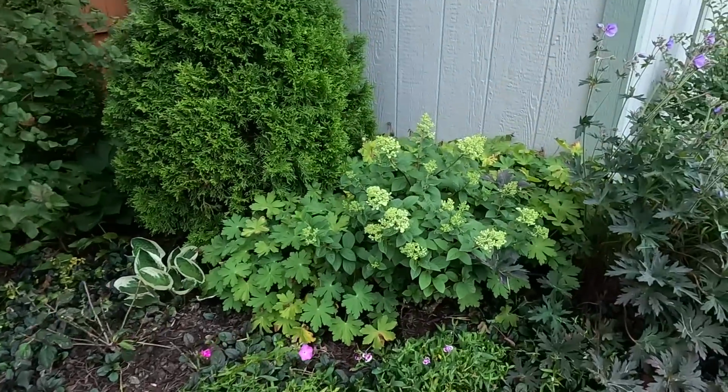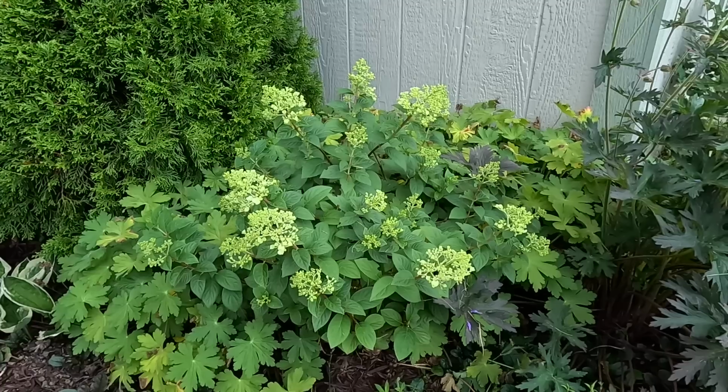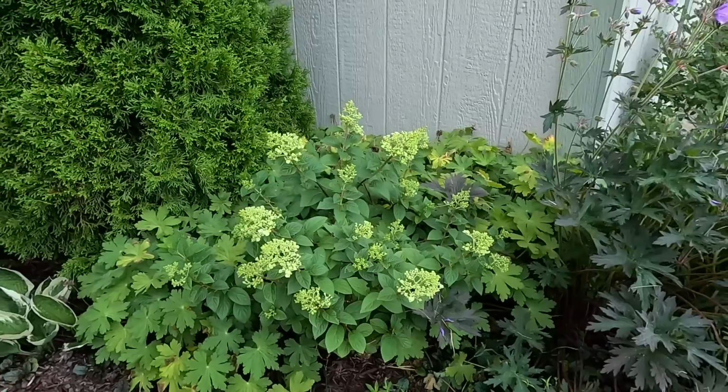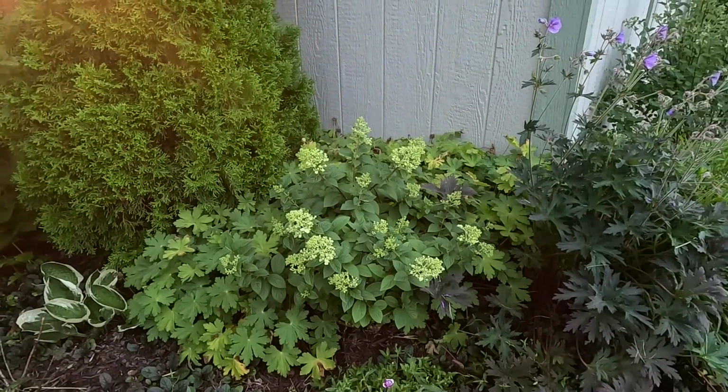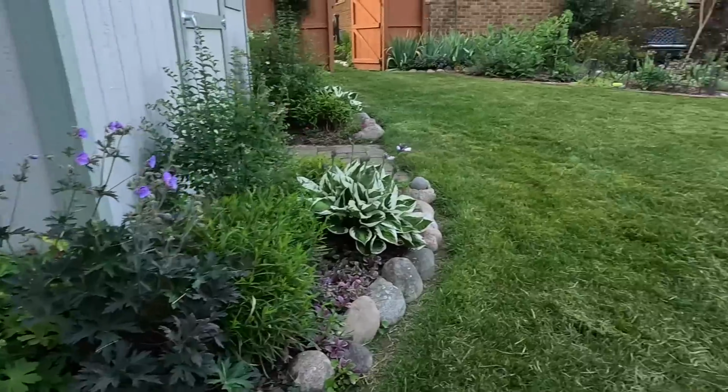This is a Strawberry Sundae hydrangea right here, and it's still working on its blooms in comparison to the one that I showed you in the sun border that faces the west. This one faces the east, and it gets some shade all throughout the afternoon. So definitely a little bit behind.